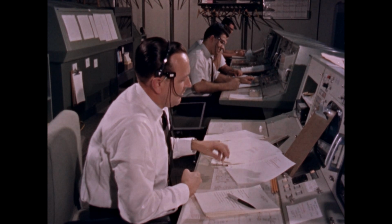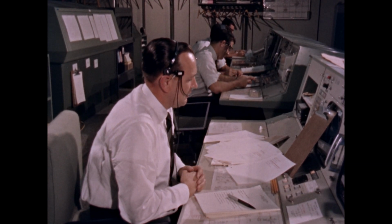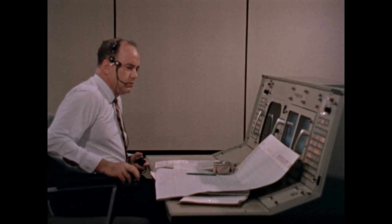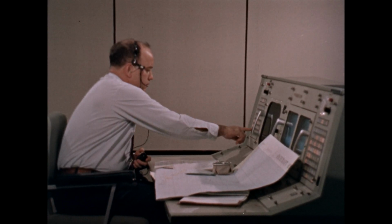How is the suit configuration working out? We heard some comments over Carnarvon. The suit configuration is working out very well. I'm out of the suit now. I got slightly cool last night while I was sleeping, however, I'm fine right now.